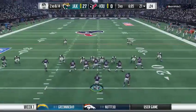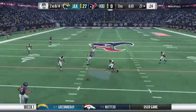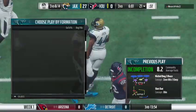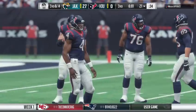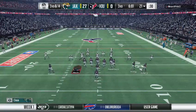Here we go. Now Watson operating from the gun. Looking middle, and it's incomplete. Let's face it, if you want to get back into the game, these are the kind of throws you've got to hit. He's wide open right there. Got to be able to get it to him, don't you think? And those are the throws that haven't been available to them every time he's dropped a pass. Yeah, that's a big miss.